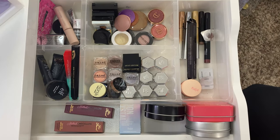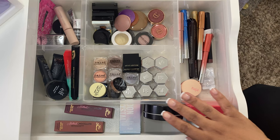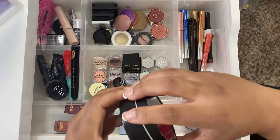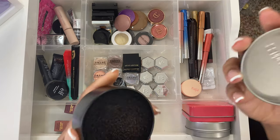So I'm gonna put all of those back, you guys. These are all color switch pans, just different kinds. This one's from BH Cosmetics, just a black one.